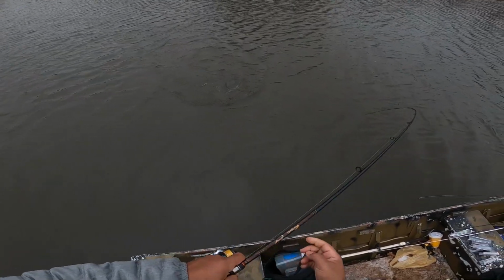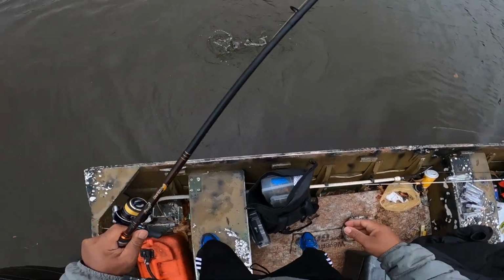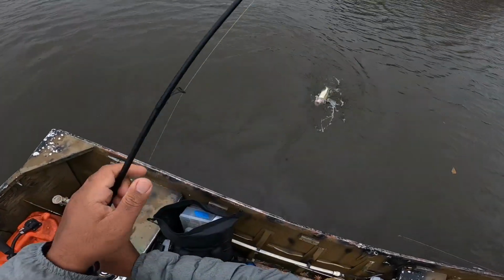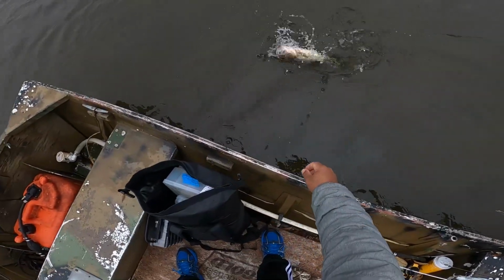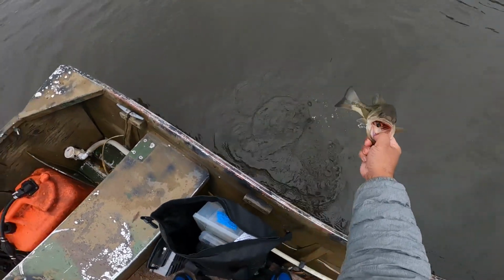December bass, baby. Does not get any better. This is how you make it through the winter. You catch a few fish to keep you alive until the pre-spawn. Because fishing is life.